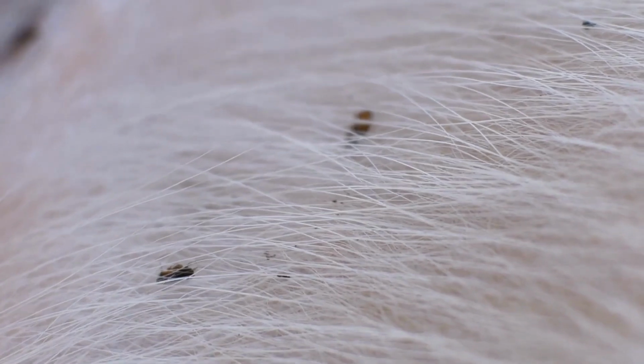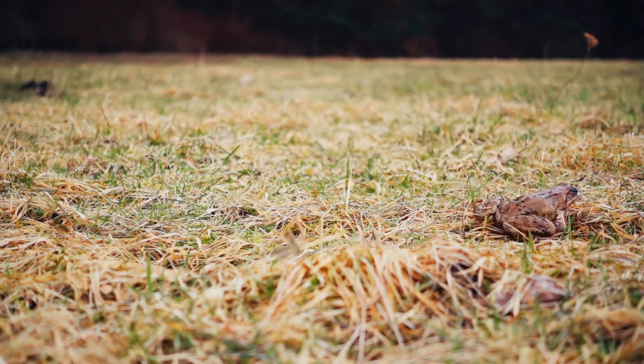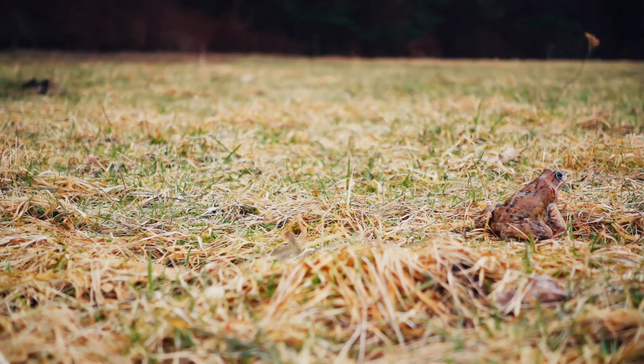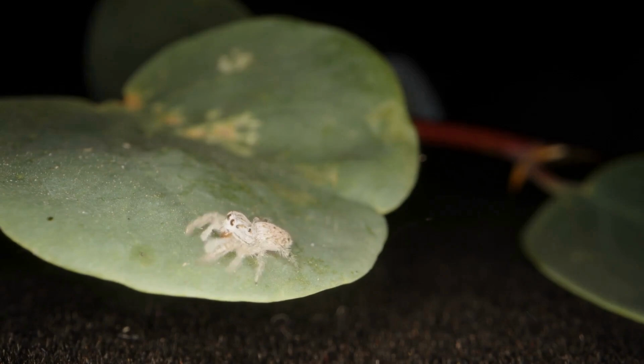But the flea's story doesn't end with its jumping prowess. These tiny insects have evolved to be incredibly resilient and adaptable, thriving in a variety of environments and on numerous host animals. Fleas have been around for millions of years, and their ability to survive and reproduce in diverse conditions is a testament to their evolutionary success.